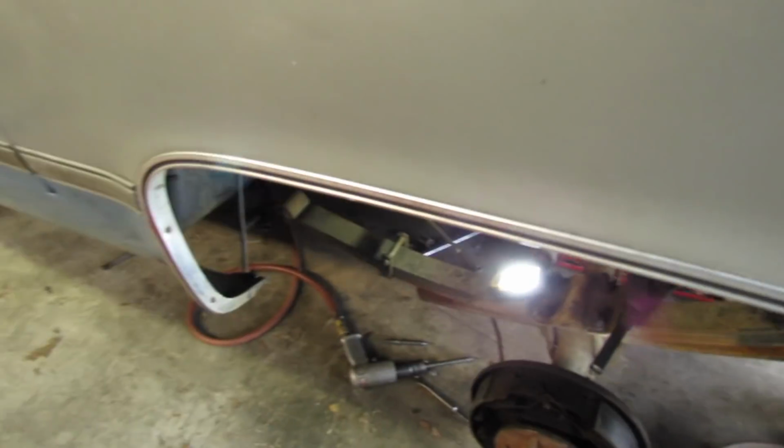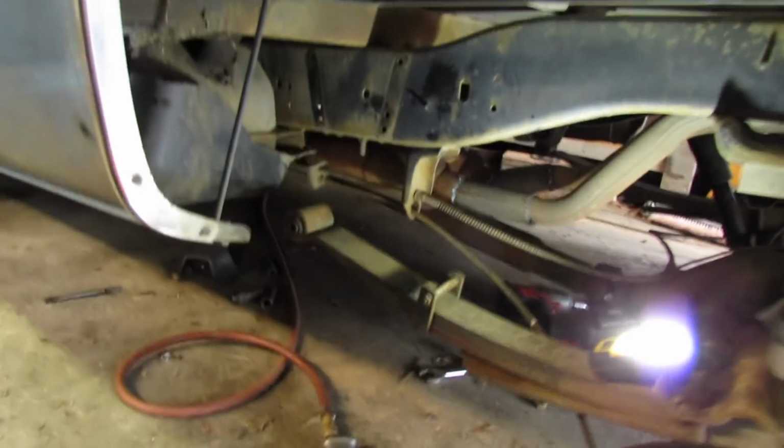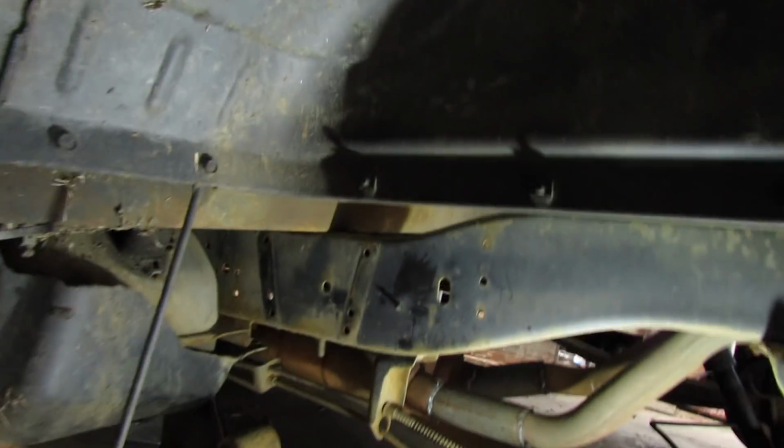Yep. Earmuffs, everything. I've been running the air chisel like crazy. I'm thinking I might buy a new one. Got that piece off. Now I'm gonna bolt my new one on.